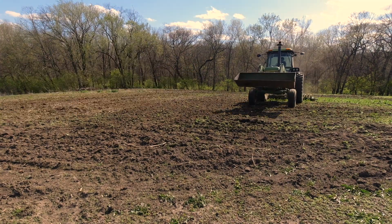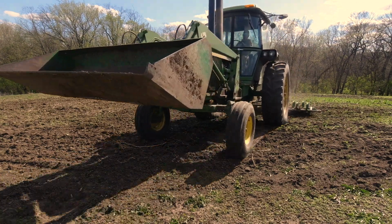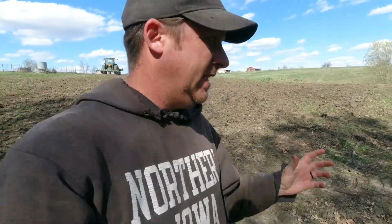It's not working up terribly bad, and these new shovels are making a huge difference compared to yesterday. It is still a little bit wet. I don't know if you can tell, but it's a little bit clumpy and a little bit wet still. But I still think a disc would be ideal.